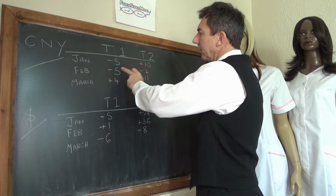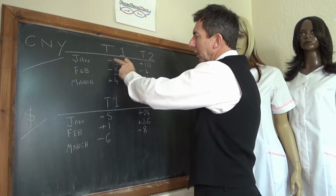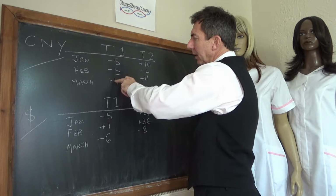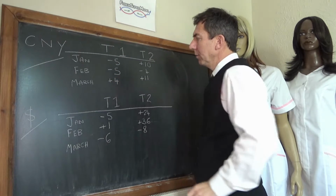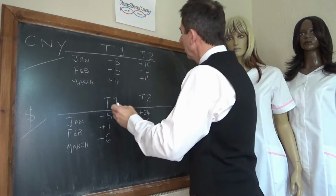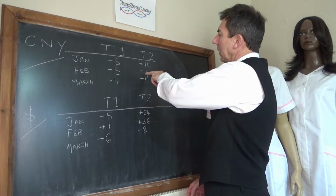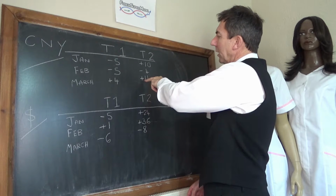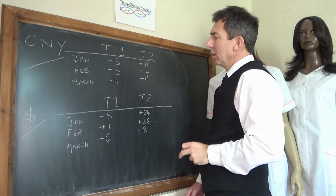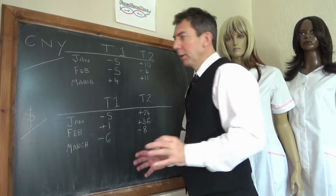January, Tier 1 -5, Feb -5, March +4. So we've got a weak soft Jan Feb and a marked improvement in March. Tier 2 +10, -4, +11. So we've got like a roller coaster here. Fairly strong Jan, deterioration in Feb, and now we've got a good strong showing in March. Right, so we'll tidy all this up at the end, but anyway, we'll get through them.